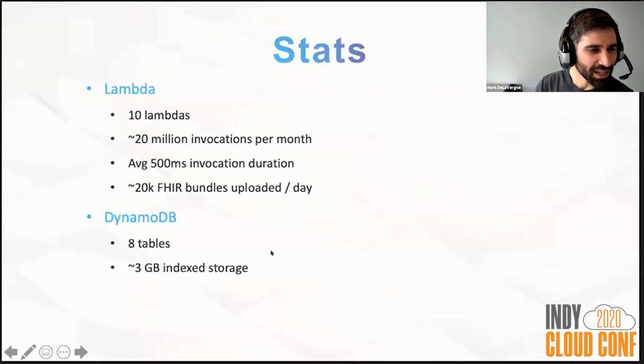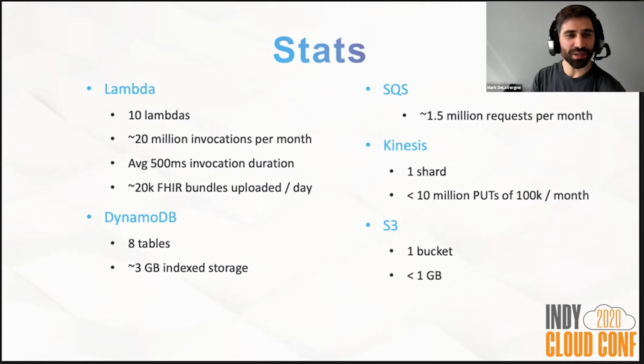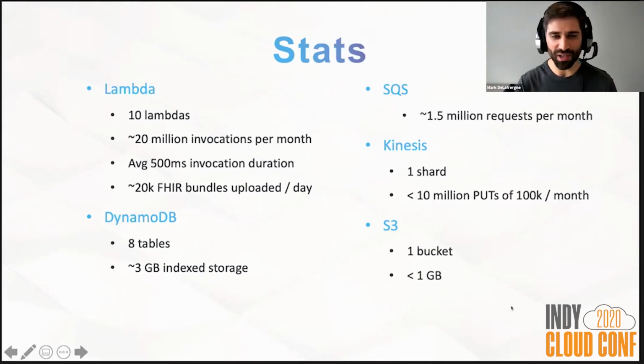And then Dynamo, not too much data stored here, just maybe 3 GB of index storage. And then SQS, around 1.5 million requests per month. Requests would be to all three: to publish a message, to receive it, and to delete it. That's how the costs work out. So that's what I'm leading up to here. And for Kinesis, just 1 shard, less than 10 million puts of 100 kilobytes per month. And S3, we just use 1 bucket for some temporary files.